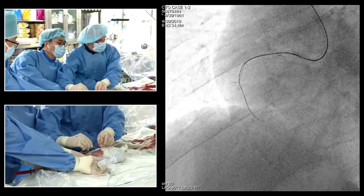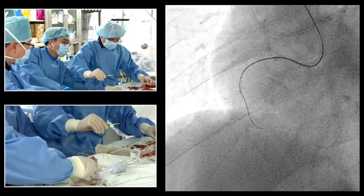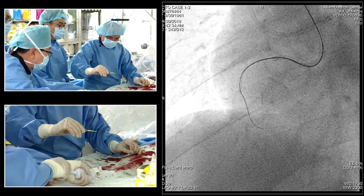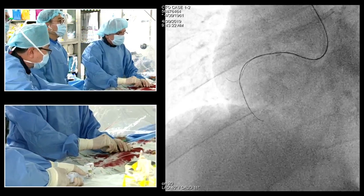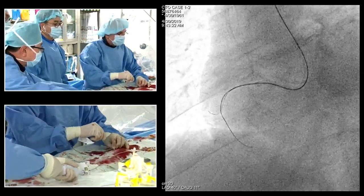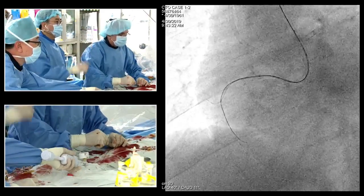We don't spend too much time on the parallel wiring, but I think it's always worth it, because if we avoid going retrograde, we save some time. So let's see whether my wire is deflated. I want to check where my balloon is. Here it is. Okay. Go.